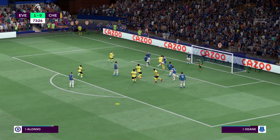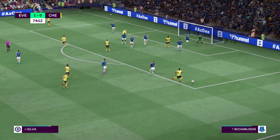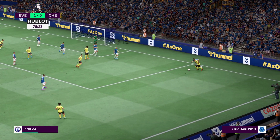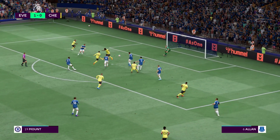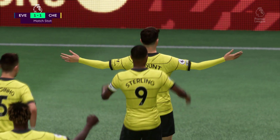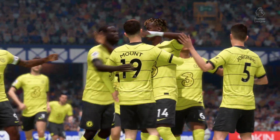Now, sending it in. Not the best clearance. Moving forward effectively, cutting the ball back. Oh, surely! Oh, tremendous goal! Technical excellence to finish that one off. Wonderful to have that in your repertoire.